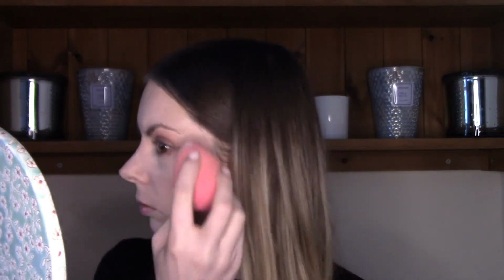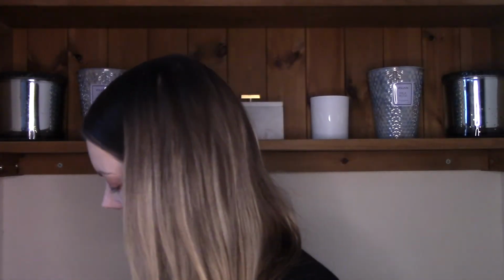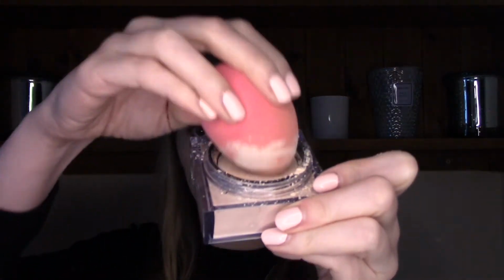I'm going to put some under my eyes. Oh gosh, I'm going to undo all that good work with the highlighter. Just dip my sponge in there. It's got one of those nice kind of flexible material-y tops. And I'll put that under my eyes, all around the nose. I'm kind of just going to put it everywhere really, because that foundation didn't quite give me the coverage that I wanted. So this powder can give me some extra.